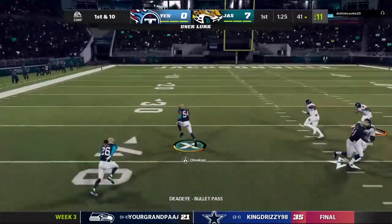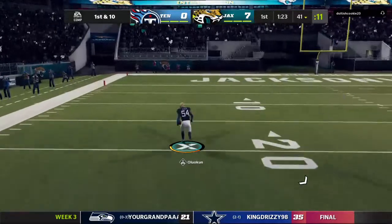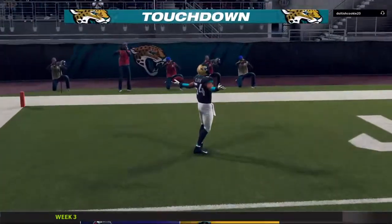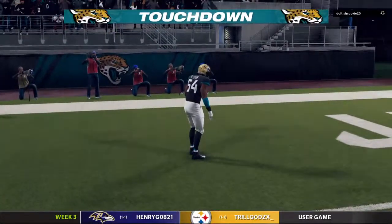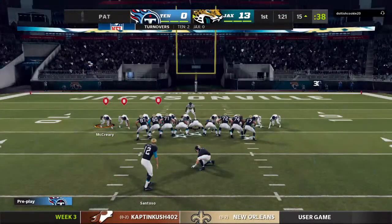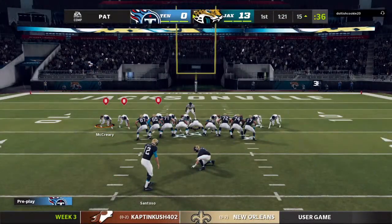Well, he tries to force it in, and it's intercepted. Picked up by Foyesade Oluwakin. And he will take this one home. It's a touchdown. And his defense looking like they have come to play, the pick six, and just like that, it's 13-0 early on.